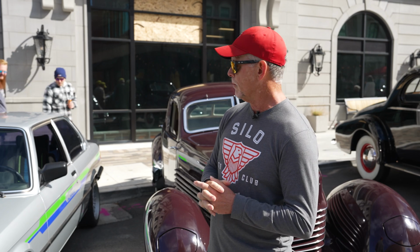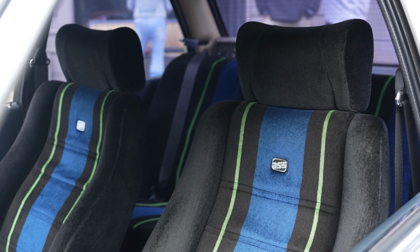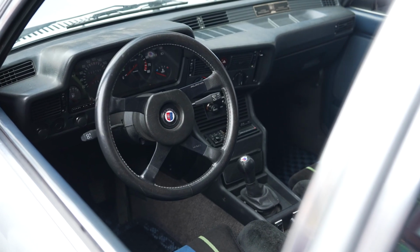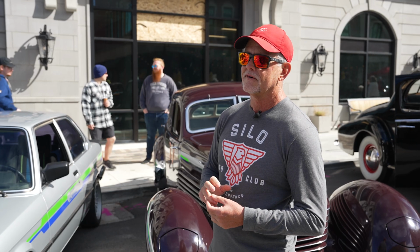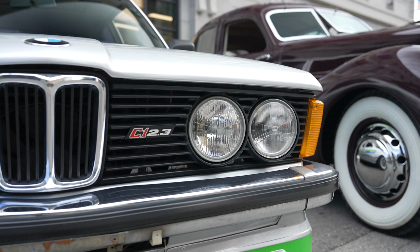Part of Alpina's thing was comfort as well as performance. They weren't just a full-on max performance company. It was a little bit of both, so it's got super good seats in it. It's very comfortable. My wife and I have been on a couple of rallies in it. I've got a couple of cars my wife's not super excited about going on rallies in because they're all out. This is a nice blend of the two.